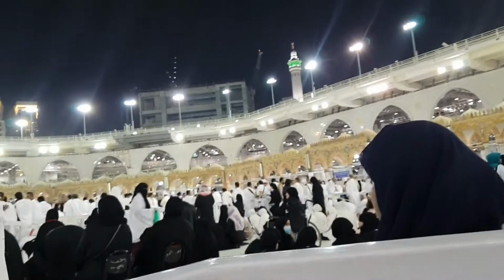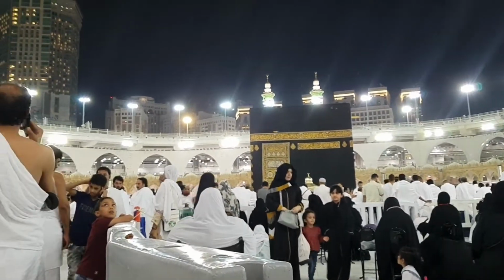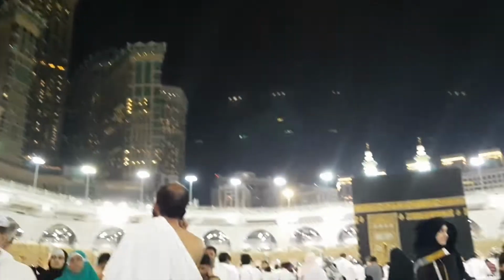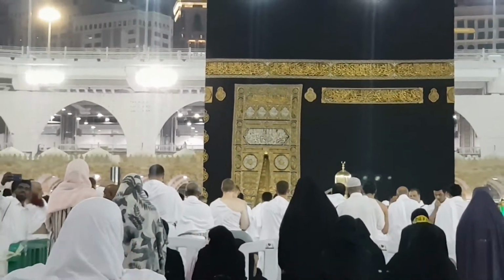Now everyone looks down on me for some reason. But anyway, just here looking at this view. Look at that. When I'm on my feet, I'm going to read all of my salahs right in front of there. Inshallah.